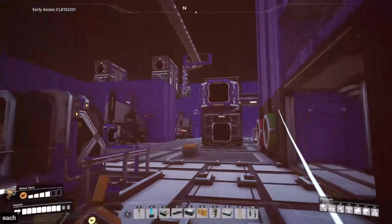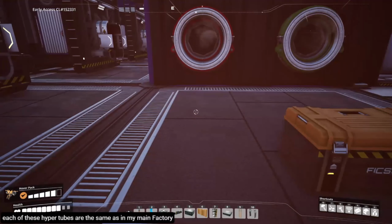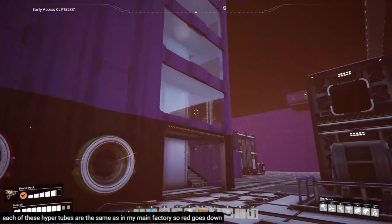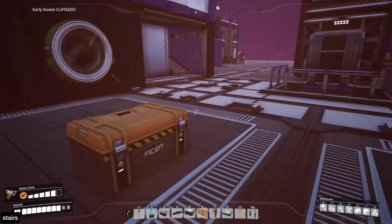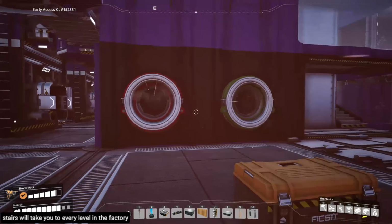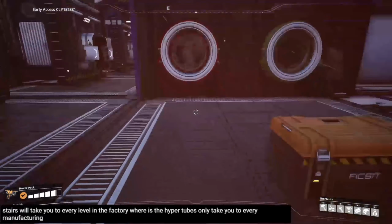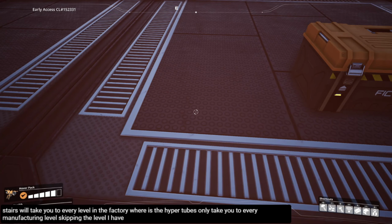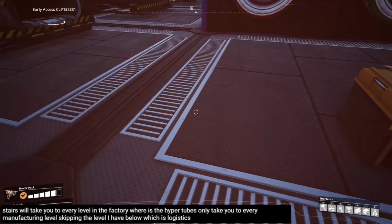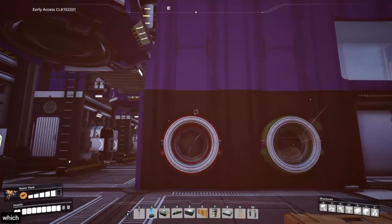Each of these hypertubes are the same as in my main battery. So red goes down, green goes up. The stairs will take you to every level in the factory, whereas the hypertubes only take you to every manufacturing level, skipping the level I have below, which is logistics, where all the belt work is, and the level above, which is storage.